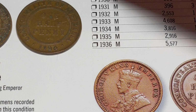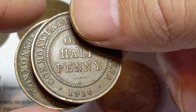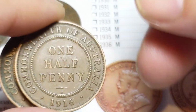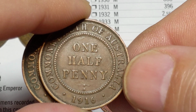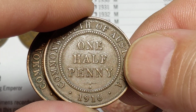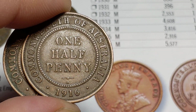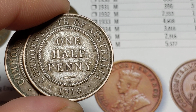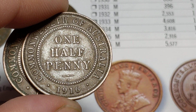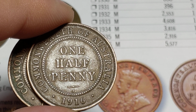Now I thought this was pretty interesting, and I'm only showing you this one because there is a mule for this particular coin. I don't own one, but this is the coin that does have a mule, and there is a photo in this book, and I'll show you that in a moment. But this is the 1916, and you'll see there it's got a little I underneath the scroll. So that one there is from India.